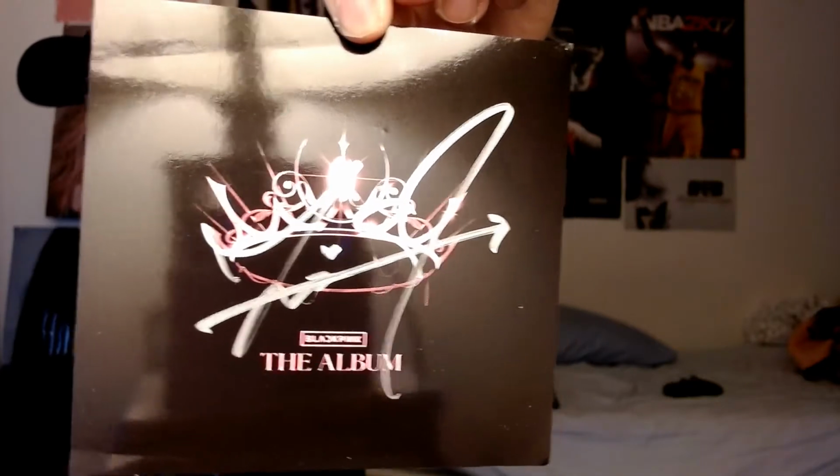Oh no. Yeah, sorry, it's not gonna focus. But yeah, that's Jisoo's signature right there. There you go, Jisoo's signature. But yeah, man, I heard Jisoo's signature is pretty common though, but it's fine.